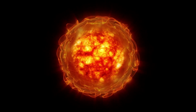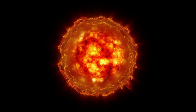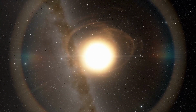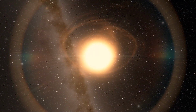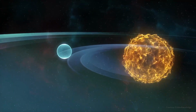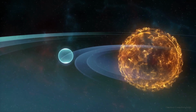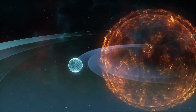Red giants. Red giants are large, evolved stars in the later stages of their life cycle. Red giants form from stars like our Sun when they have exhausted their core hydrogen fuel. As the core contracts and heats up, the outer layers of the star expand and cool, causing the star to swell in size and become a red giant.